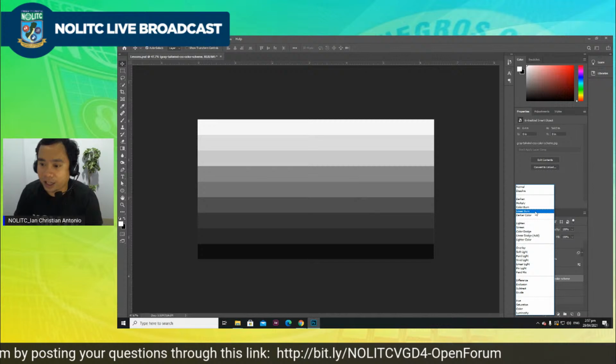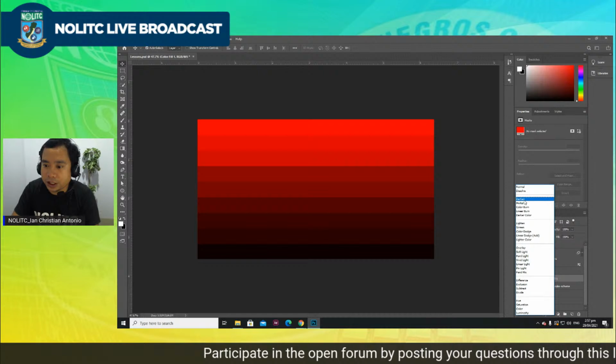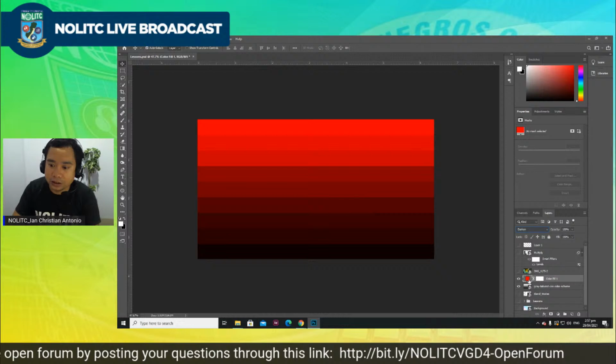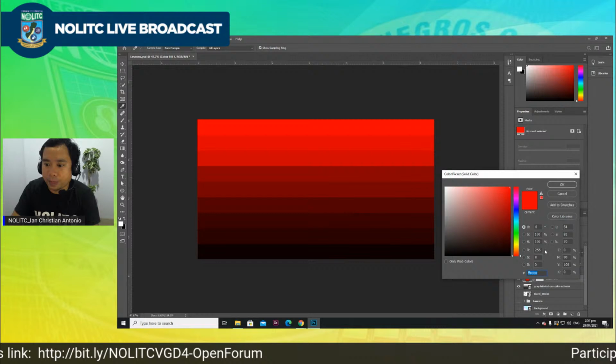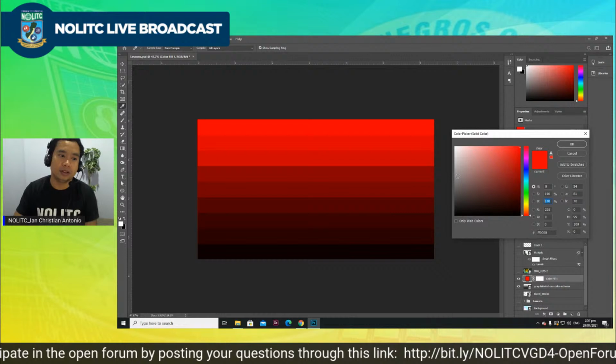Okay, so let's try. So we have solid color. Like for example, I get red. Okay. So ito kanina si darken color. Sabi natin, beyond 50% yung brightness natin. So kapag more than 50% yung brightness natin, makikita natin yung light na kulay.